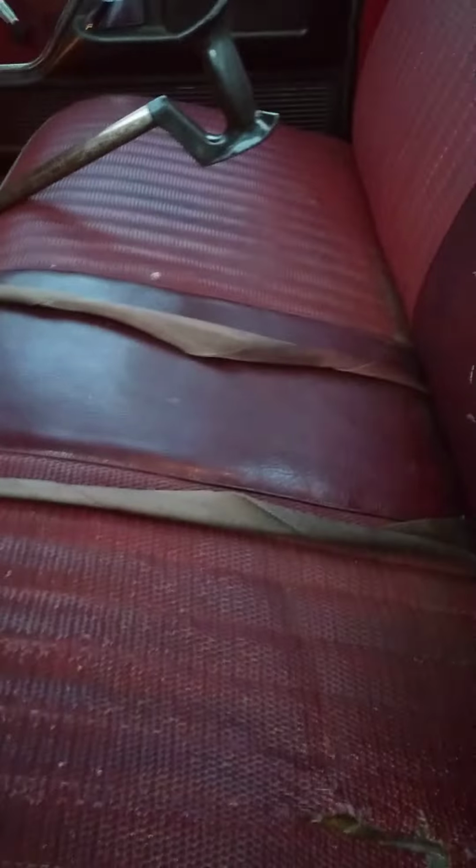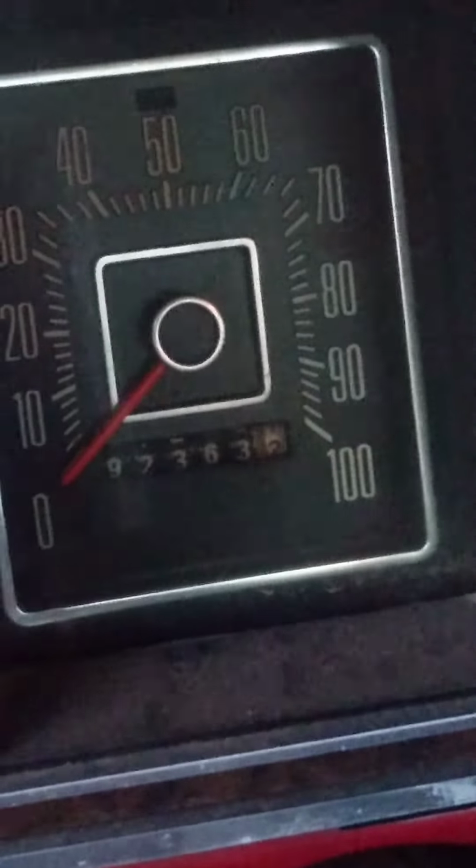Y'all can't. Actually, I will show y'all the seat. That's all you get. The seat is horribly messed up. I wonder if you can, oh yeah, you can see them.